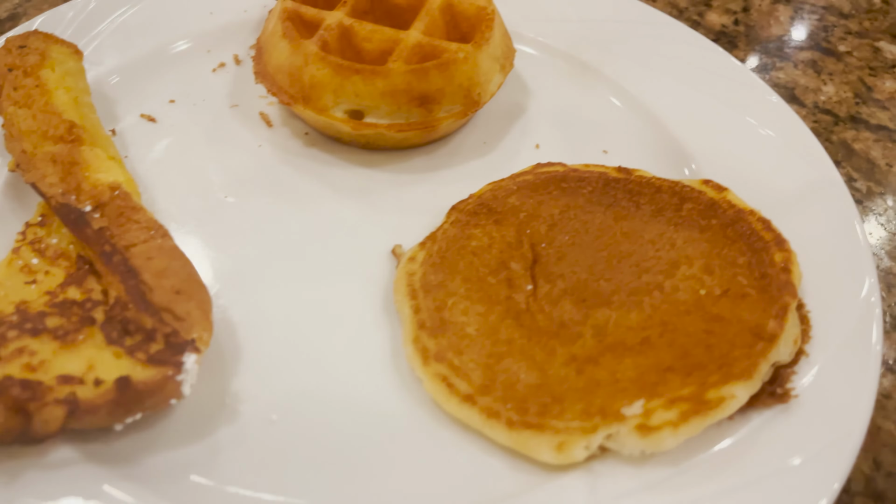Overall, I have to say, the breakfast portion of the meal, it wasn't bad. The pancake was pretty good. The French toast, although it needed a little help, I think it was just literally egg and toast. It was decent. But the waffle, on the other hand, absolutely excellent. So with that being said, I'm almost absolutely stuffed. I don't know if I can eat anymore, but I still have room for dessert, so that's what we're gonna get. Let's go.